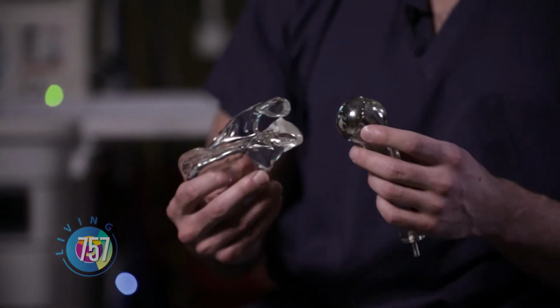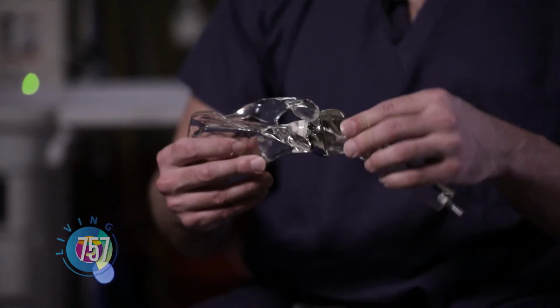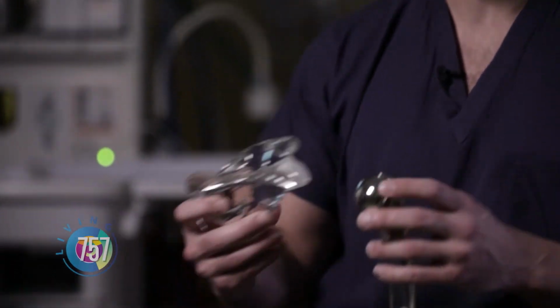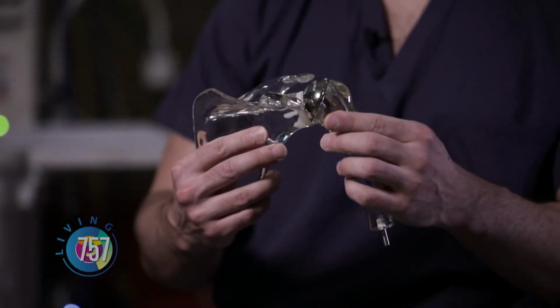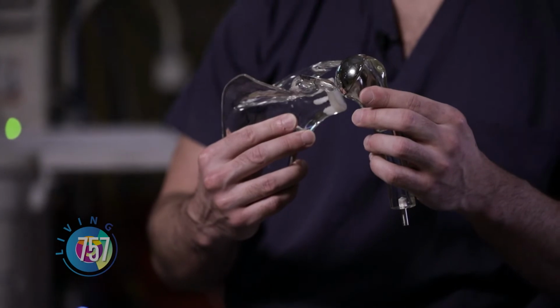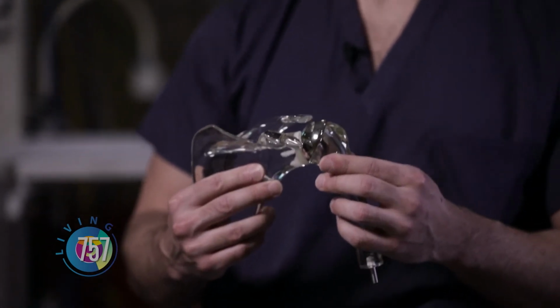And when you place these in a patient, now all of a sudden they can move their shoulder around and it's smooth and it glides and it doesn't hurt. So that works for patients with shoulder arthritis. But when patients have shoulder arthritis and a rotator cuff tear, if you do a regular shoulder replacement, what you'll find is there's no rotator cuff to keep the ball stable. And so the ball will start to migrate up and out. And we call that rotator cuff arthropathy.